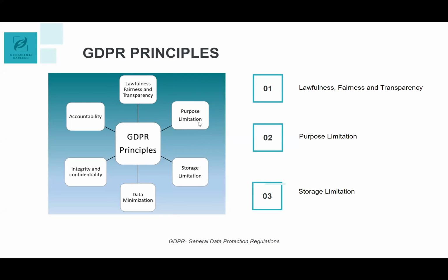It just talks about limiting: don't collect information unless you absolutely need it. Gone are those days where organizations would just collect your information and store it. They actually cannot do that anymore. So the GDPR says that you need to minimize the way that you store information and only use it for the purpose that is required.